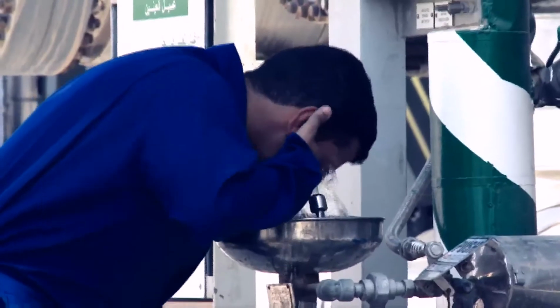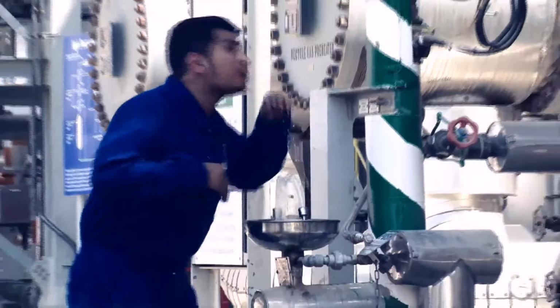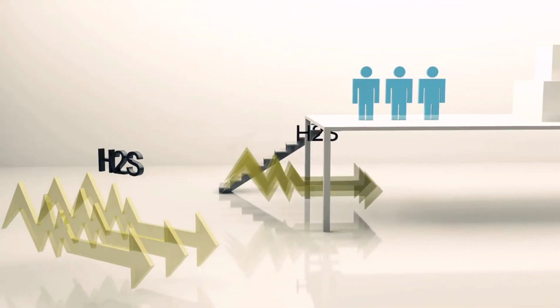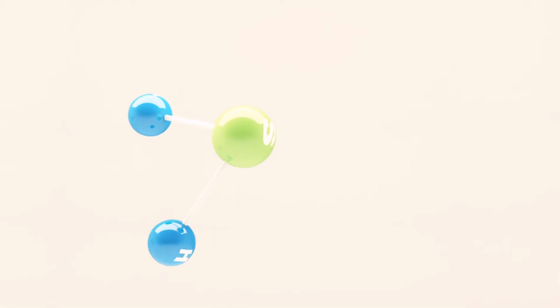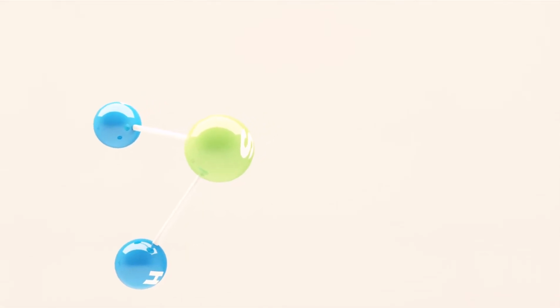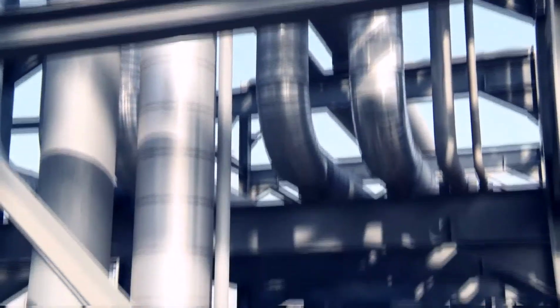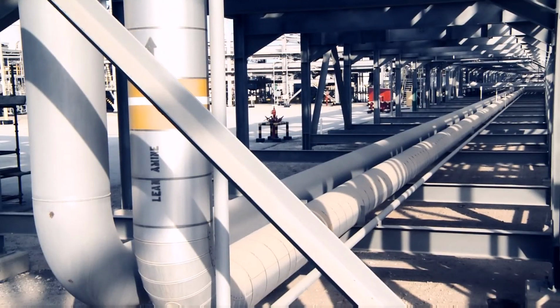Eyes. H2S will cause a burning sensation in your eyes. Density. H2S is heavier than air and will accumulate in low areas. H2S can be flammable depending on the concentration. Color. H2S is colorless. You will not see it before it begins to affect you.